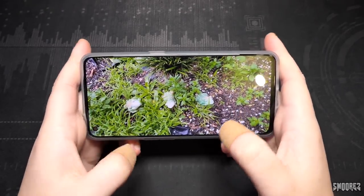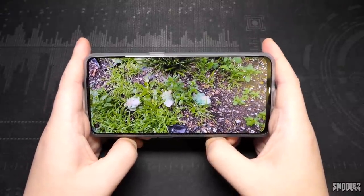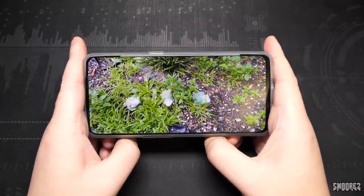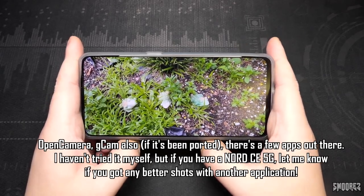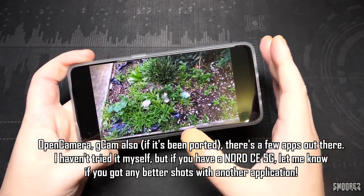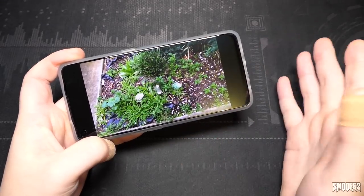However, when you get to video mode with the ultra-wide camera, you can only film in 1080p 30fps. You can't do anything above that. And I feel that the video quality within ultra-wide mode suffers quite a lot. With the main camera, the video quality is quite reasonable for what it is, but I have a feeling if you installed something like Open Camera, you might be able to get a lot better video quality out of the OnePlus Nord CE. And don't get me wrong here, 4K 30fps looks pretty good, 1080p 60fps looks a little bit too sharp, and 1080p 30fps is just average.